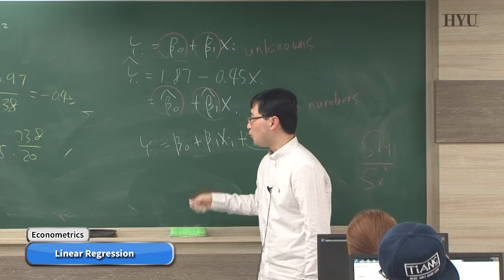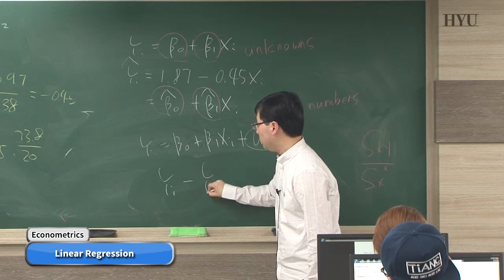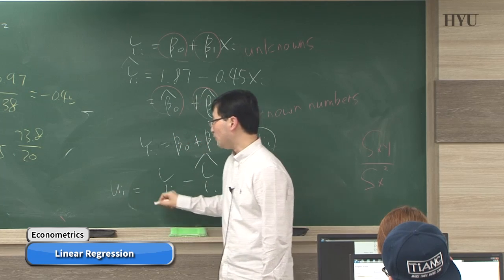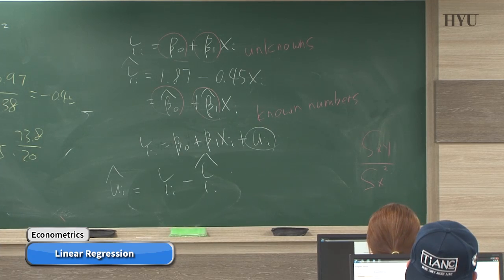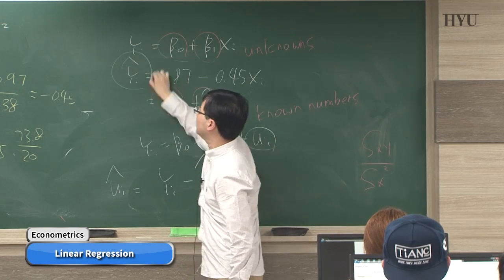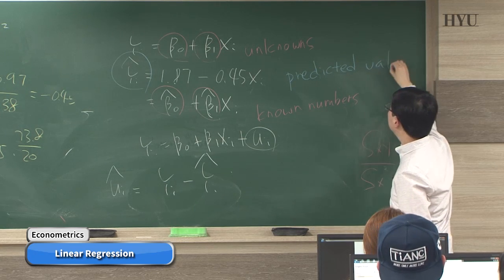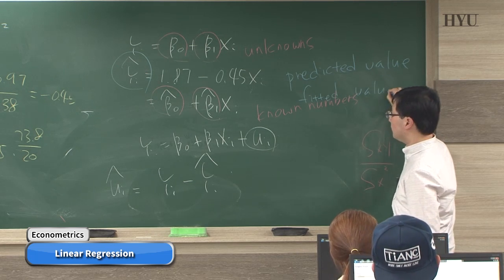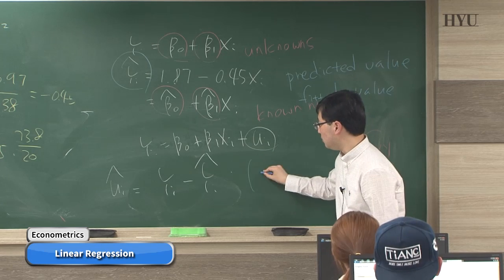And once you fix a sample, you can quantify the error. This is the actual test value, from the data set. And this is my predicted value. The difference is the error. This is an error that we calculate using those hats, so I call it ui hat. This yi hat is called the predicted value, or fitted value. And the difference between the actual and predicted value is called the residual.